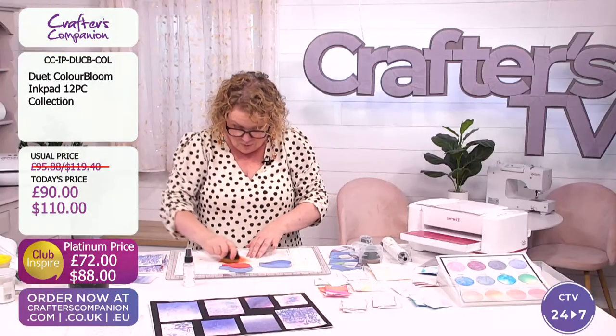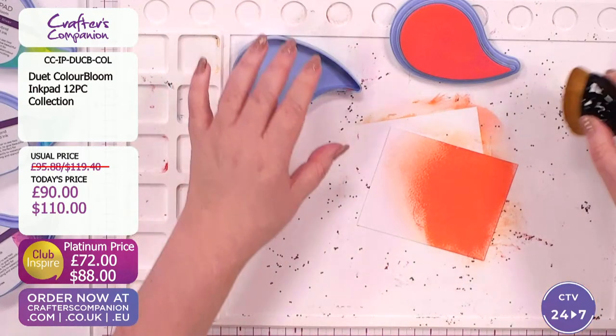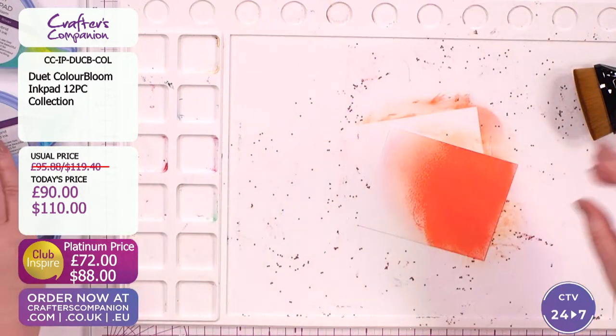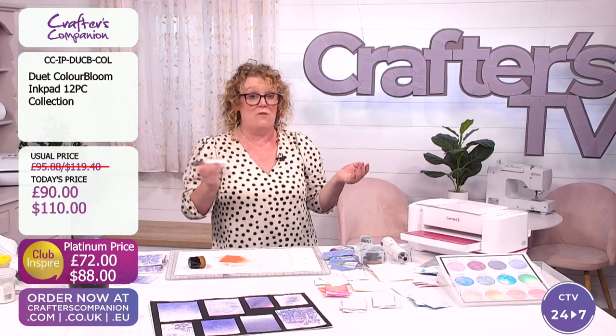Okay. I'm just going to get some shimmer spray on this because I don't have a sample of that. And I thought, do you know what? Why don't we have a look and see what it works like? Yeah. And then we'll know at home it works or it doesn't. Well, I haven't tried this, so I don't know if it's going to work. We're here for you, aren't we? We're here for you. I don't know if it's going to work, but I'm very willing to try.